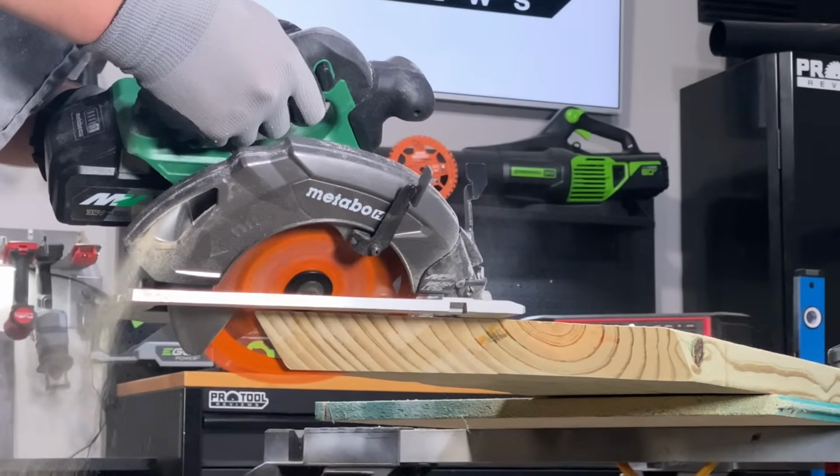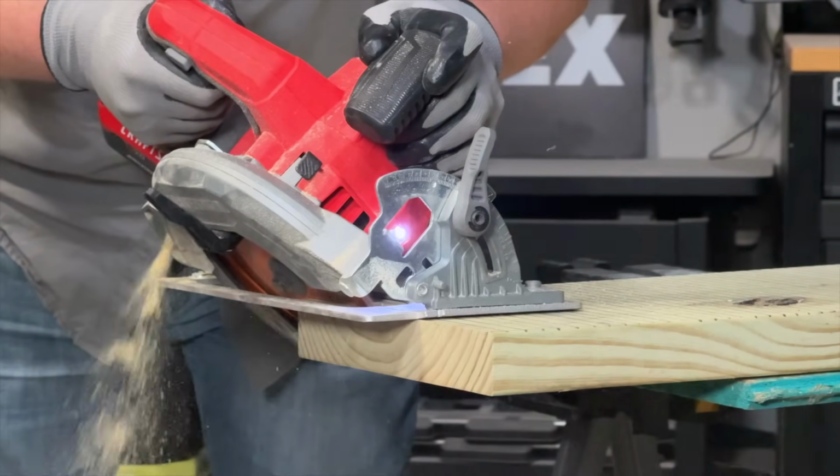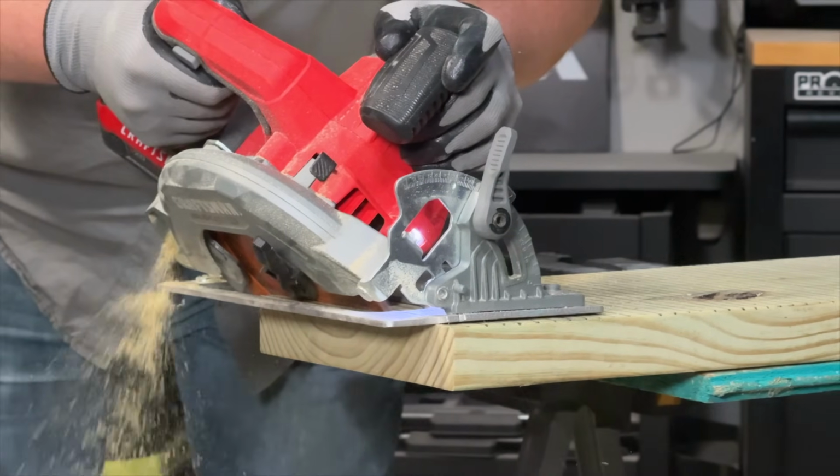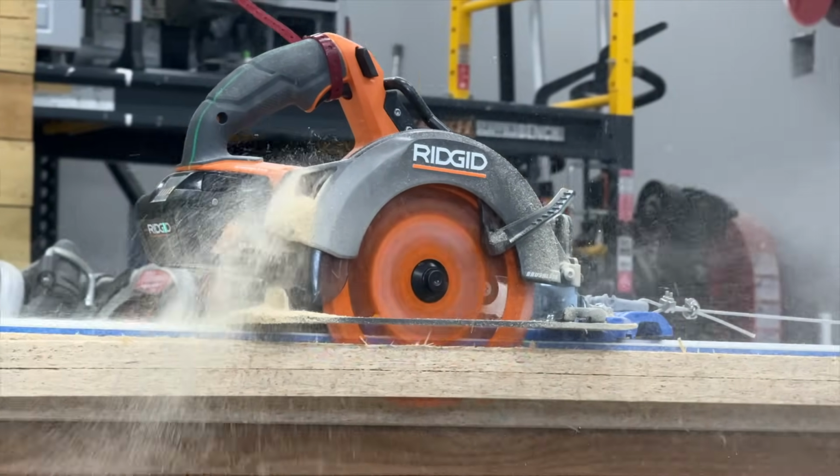If cutting power is your number one priority, expect to pay for a more expensive saw. However, if you don't mind taking your time, or you do more DIY style work, then some excellent high-value cordless options can help you get the job done for less.